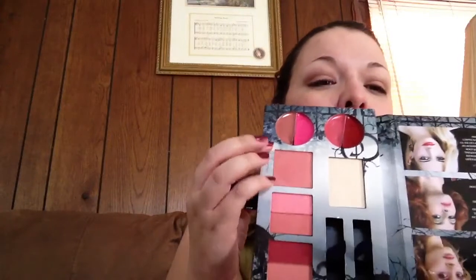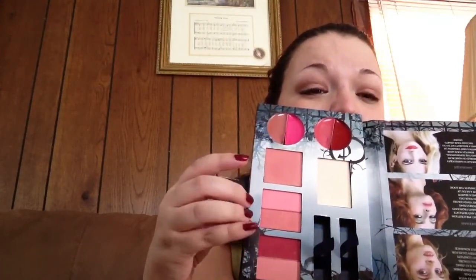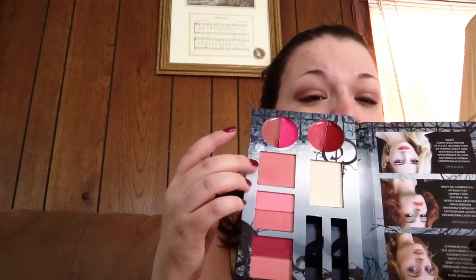Here's some things that I don't like. Now, I do love the highlighter. It is a very pretty, not over the top, very subtle highlighter. And then with your 5 blushes, we have 3 shimmers and 2 mattes. I honestly wish that it had more matte colors. Like, this is good. This one here, am I pointing to the right one?